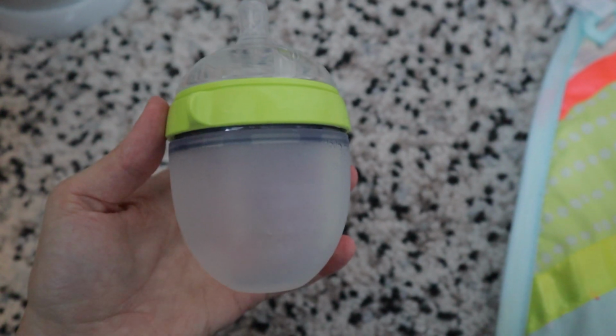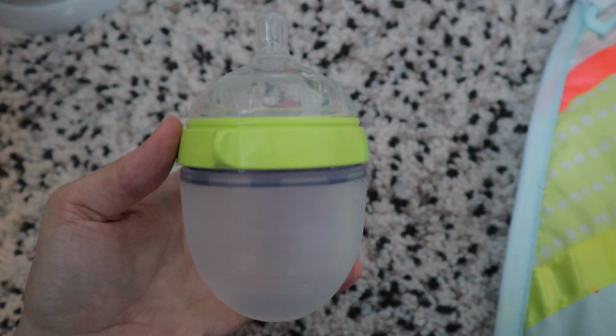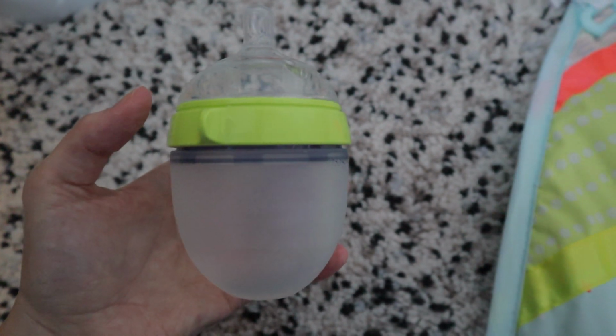These bottles are super easy to wash, and you don't need any special bottle cleaners, which makes them great. These bottles come in 2 different colors. I got the green ones, but they also sell them in pink.